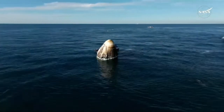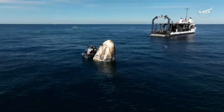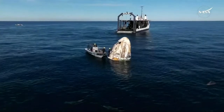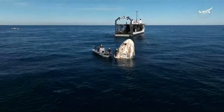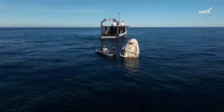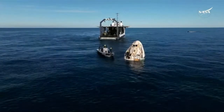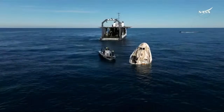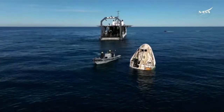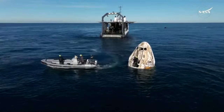Now, the recovery team member that is crawling around the Dragon spacecraft. Earlier we saw a view where it was like a spider monkey pose. We can see that individual now standing in the bucket where the main parachutes were stored while Dragon was on orbit. Obviously, those main parachutes were utilized for splashdown today. They were deployed and cut from the Dragon capsule, and one of the other fast boats of the recovery team is working to pull those out of the water.